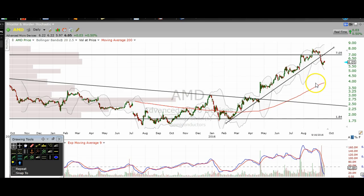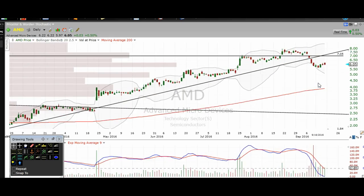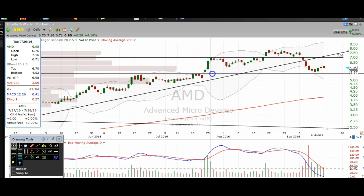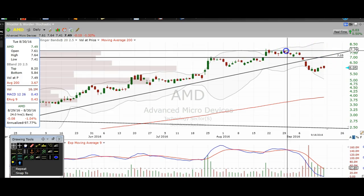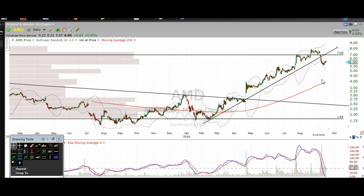So looking at short-term levels here, I see a little bit of support a little bit below where we bounced, at about 550. And then I see resistance at about $7. $7 until about $8 is going to be that resistance above us. 550 is that support. And then I'm going to look at the weekly chart.